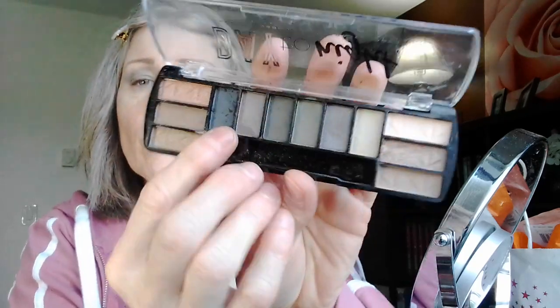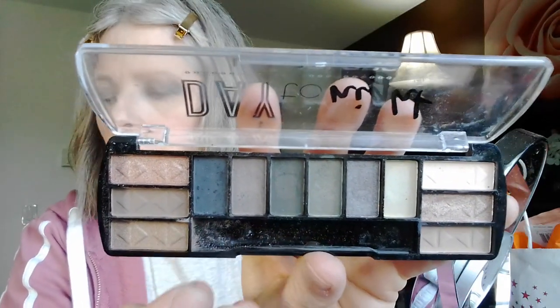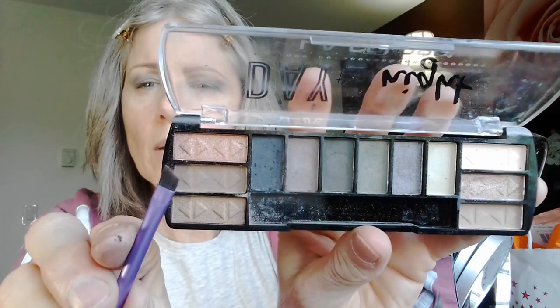Let's go with that darker. We're going to go back in with this dark teal color here, and I'm just going to use this type of brush. Yeah, see, because that's going to be rich enough. That's going to make a good liner.